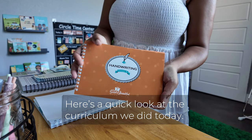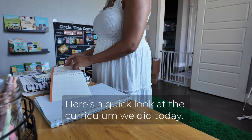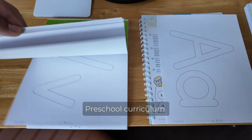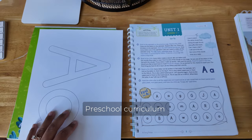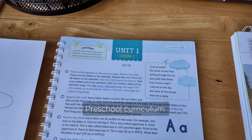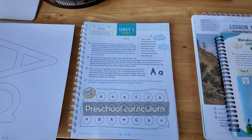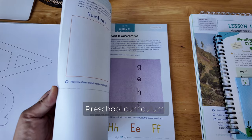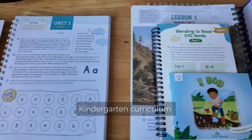Before we go any further, I wanted to give you a quick look at the curriculum that we're using this year, which is from The Good and the Beautiful. You can access this curriculum for free online, or you can purchase the physical products, which is what I have here. I knew that this would make my life so much easier. So the preschool curriculum is pretty easy. It comes with a practice sheet book and then this workbook. All of the curriculum that we ever need to do will be in this workbook, and you just go page by page. There's also a folder with activities in it that accompanies the workbook, but we didn't use any of those for our first day, so that's why I didn't show it here.